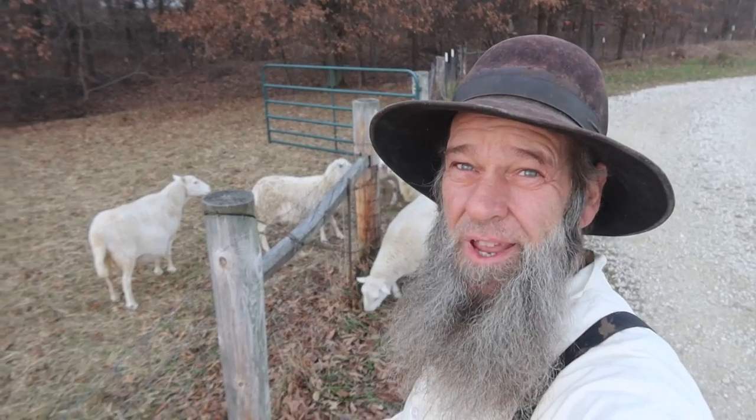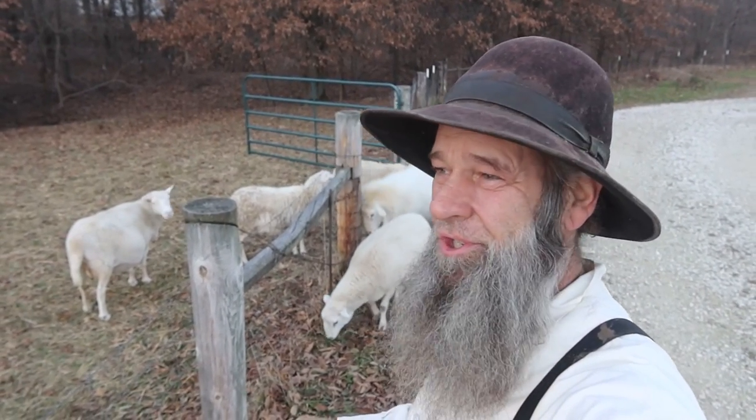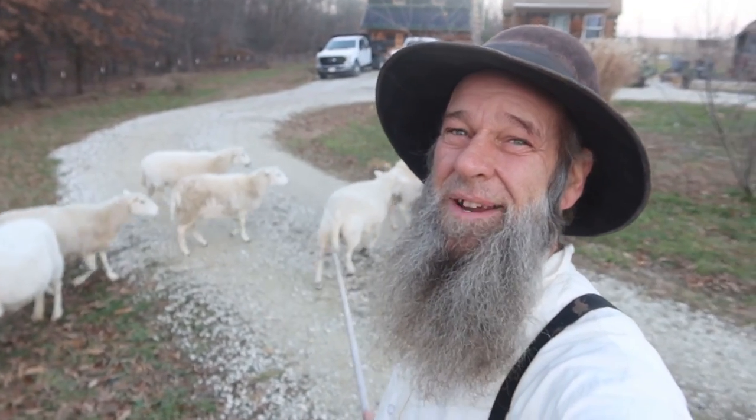One thing I'll explain to you guys too, right? A lot of people think that it's the ram that runs the show in these sheep, but it's not. It's one of these ewes here that is the boss. And wherever she goes is where everybody else goes. Rambo's job is just to kind of protect them and, you know, make the babies, keep the bloodline alive. That's what he does. A little misconception that people have there. All right, let's get him over to the other pasture.